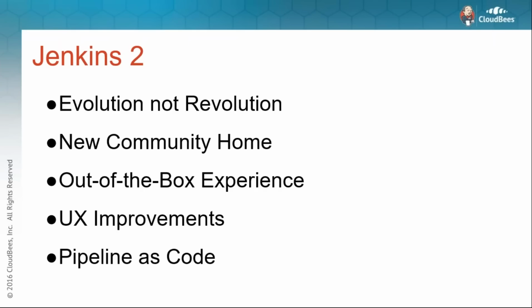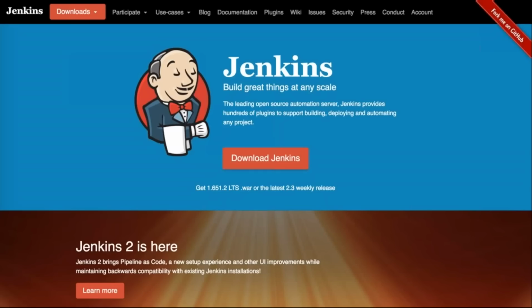It shouldn't break any plugins. It shouldn't break any installations. The goal was to make it as seamless as possible for that. With that, we also have a new community home, which I'll talk about in a second. And as I said, the out-of-the-box experience, the UX improvements, and pipeline as code.